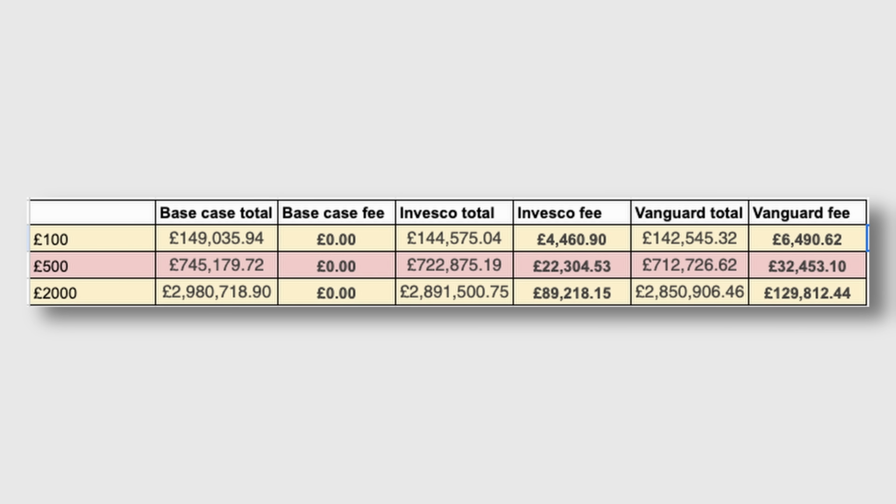How big a difference does that make? On screen are 3 scenarios all over a 30-year investing time horizon. One at 100 a month, one at 500 a month, and one at 2k a month. The more you invest, the bigger the fee, so I wanted to show the higher ranges here. I've assumed a nominal growth rate of 8% as the base case here, and then we have the Invesco's fees and the Vanguard fees. So this is how much you would have in each case after 30 years, and here are the fees involved in that.